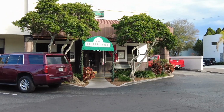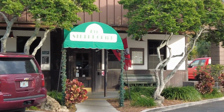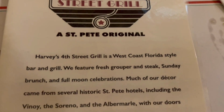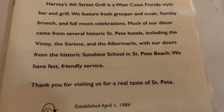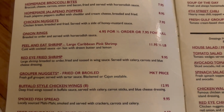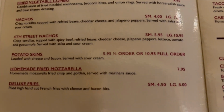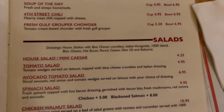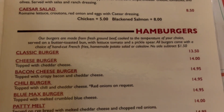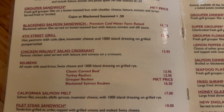Alright, now we've made it to lunch and we're going to try out this Harvey's 4th Street Grill. Here's a look at the menu. This is in St. Pete. It's a relatively big menu. Here's the appetizers. Online there was a lot of photos of the fried mozzarella. They have soups, salads, hamburgers. The hostess said the cheeseburger is her favorite, so that's probably what I'm gonna get.